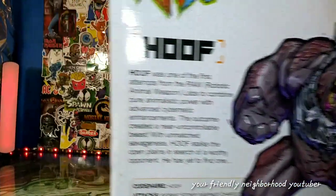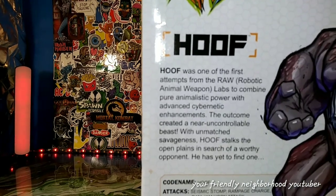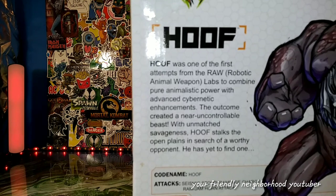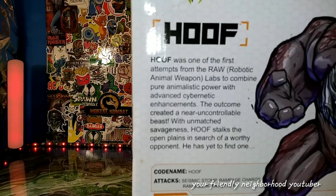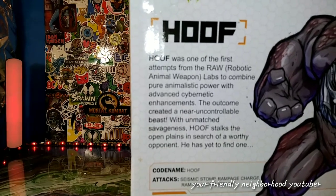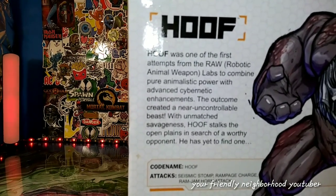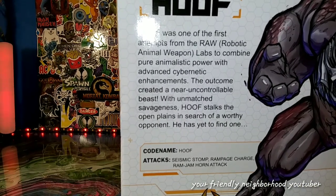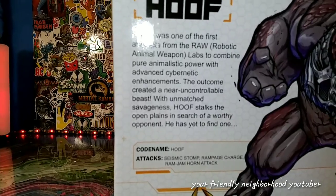So here's a little read up on Hoof. Hoof was one of the first attempts from the Raw Robotic Animal Weapon Labs to combine pure animalistic power with advanced cybernetic enhancements. The outcome created a near uncontrollable beast with unmatched savageness. Hoof stalks the open plains in search of a worthy opponent. He has yet to find one.